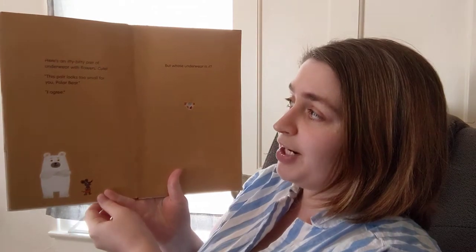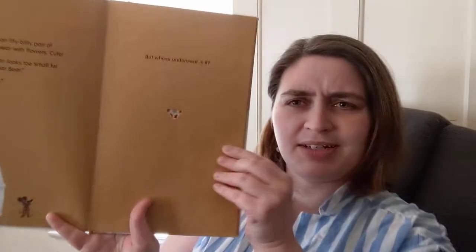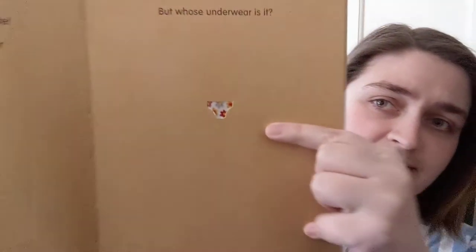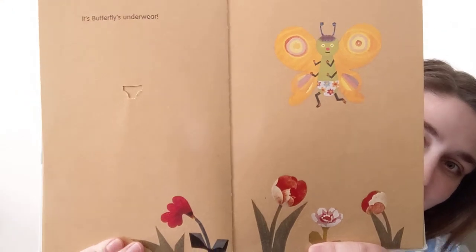Oh, here is an itty-bitty pair of underwear with flowers. "Cute! This pair looks too small for you, Polar Bear." "I agree. But whose underwear is it?" Who would wear teeny tiny underwear with flowers? Who do you think? It's Butterfly's underwear. Butterflies like flowers, and they're teeny tiny.